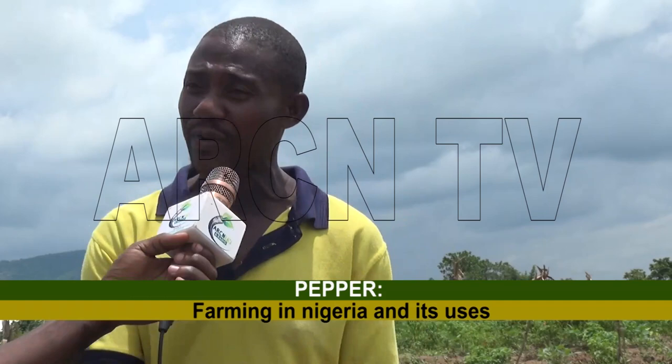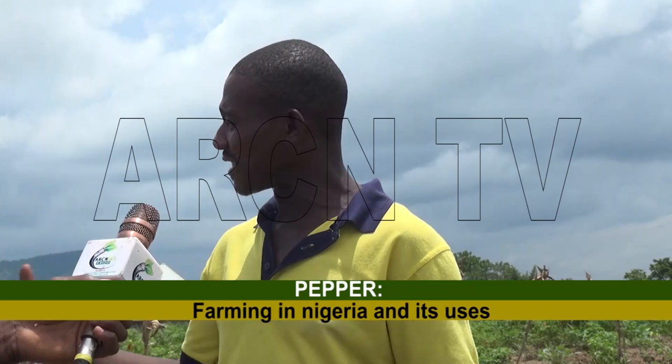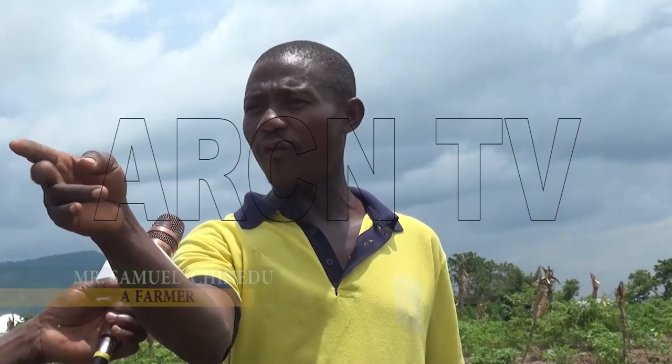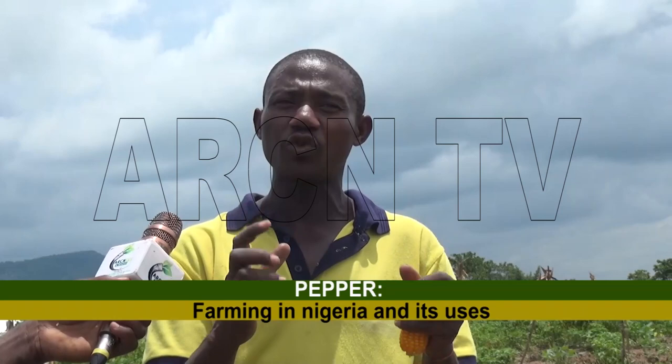So what I do as a farmer with this pepper: there's a stage, maybe by next month, like November, when there's enough sun. I will come here and start plucking some pepper. Maybe I will pluck three of these big ones. I will use a knife to cut them into two. Then I put them in the sun and they will dry very well.